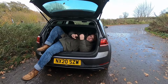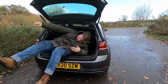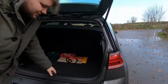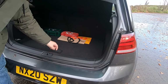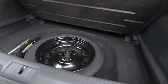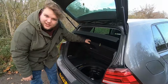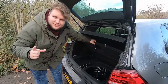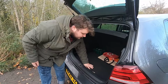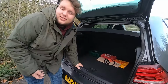So welcome to the boot. As you can see, it's not quite as spacious as the boot was on my old Ford Focus. There's a couple of reasons for that. One, modern cars have a flat load space, so as you can see, the lip of this boot is very, very shallow, and that's because it has a false floor, which underneath you will find the space saver spare wheel. So this car still comes with a spare wheel, which is quite good because a lot of cars now just have one of those little tyre reinflation kits that I'm skeptical might not even work.